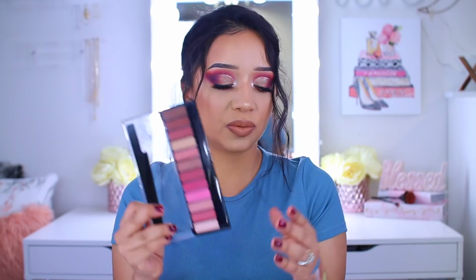If you are super girly and you like pink eyeshadows with a little bit of warm, this one is a really good buy. Let's move on to a brand that has actually become one of my favorites as far as eyeshadow palettes, and I am talking about the brand Profusion.